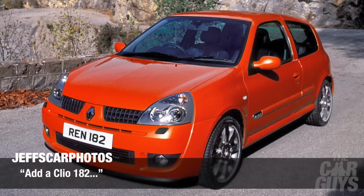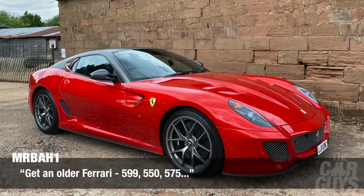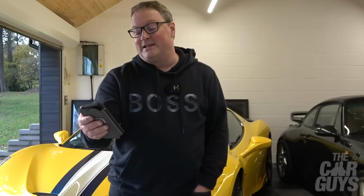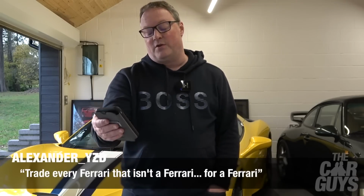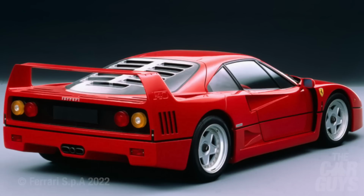Add a Clio 182, says Jeff's Car Photos. I don't think so. I've been there with the Clio Williams, didn't drive it enough. I just don't think I'm that much of a hot hatchy person, although of course the GR Yaris suggests otherwise. Get an older Ferrari, a 599, 550, 575 perhaps, says Mr. Bar 1. Maybe. Anyone watching the Drive Every Ferrari videos will know that I'm getting quite a soft spot for some of those cars. Alexander YZD says, trade every car that I've got that isn't a Ferrari for a Ferrari and then end up with a garage of only Ferraris. Don't think I haven't thought about that, Alexander, because I have, but probably variety is the spice of life, surely.